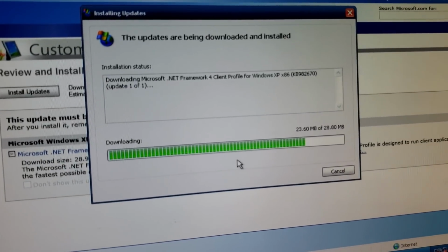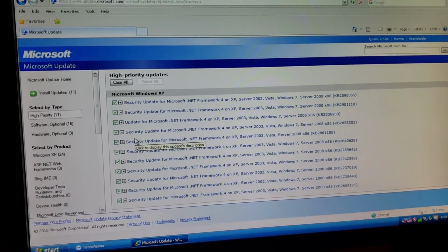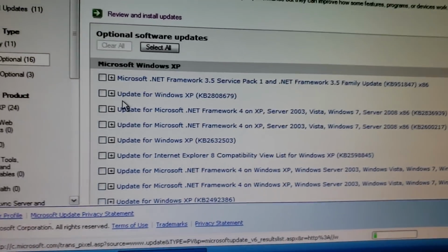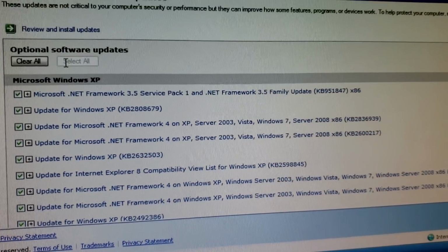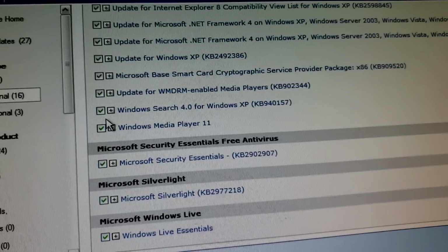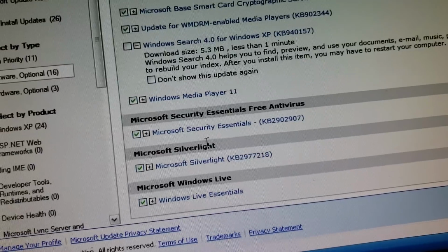Well, I'm gonna stop this video and come back when we go back to this update page. More updates, guys. How many more? 11 updates. Let's try to check the other updates as well. Like all these. See what they all are first. Can I see it, Julia? Well, it's kind of hard to see. No, take off Windows Search 4.0. That's bad. I hate that program. What? Windows Search and XP?